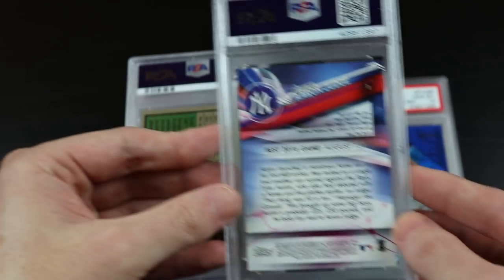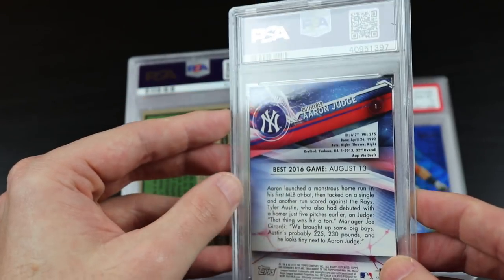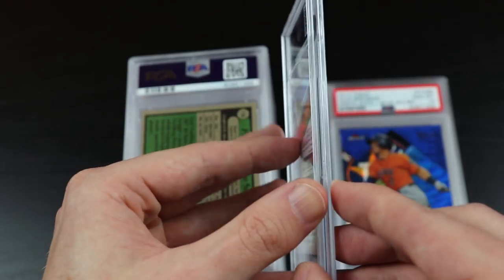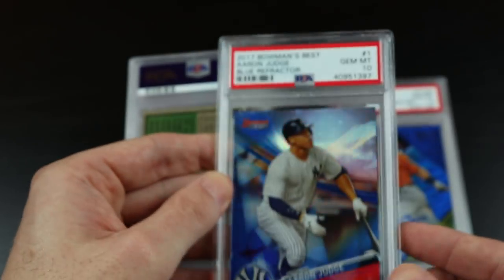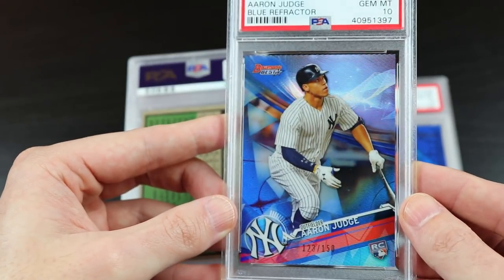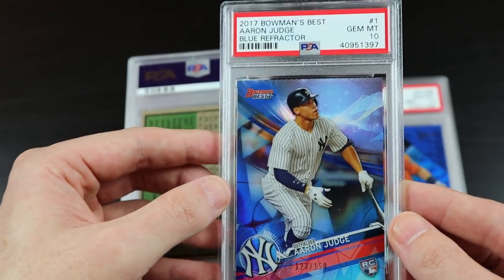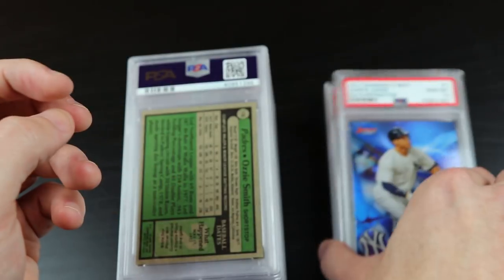All right, here is an Aaron Judge from Bowman's Best from last year. Gem Mint 10, Blue Refractor. It is out of 150. All right.